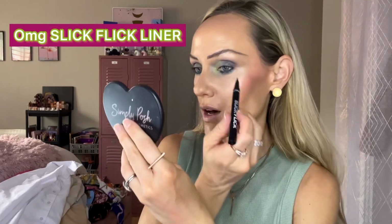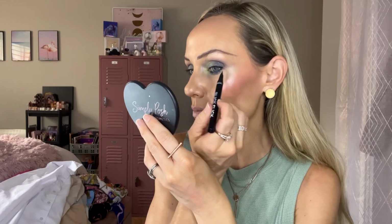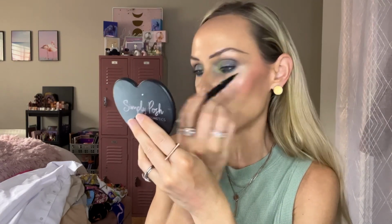Okay, for liner, I am going to go in with the Slick Flick from Revolution. Got it from Walmart. I really do like this. It's nice and opaque. It is a felt tip liner. Not everyone loves a felt tip liner, but as long as it doesn't fray on me, I don't mind.